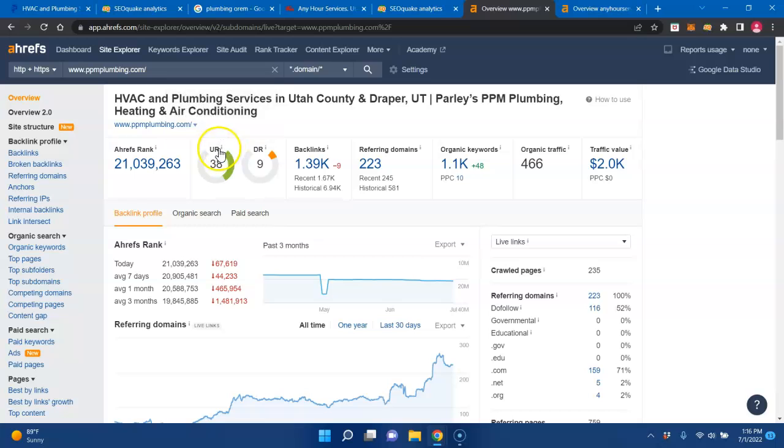The first one being your UR rating, which is the strength of your URL, which is pretty good. And then you also want to have a high popularity. This is the domain rating or the popularity contest here.